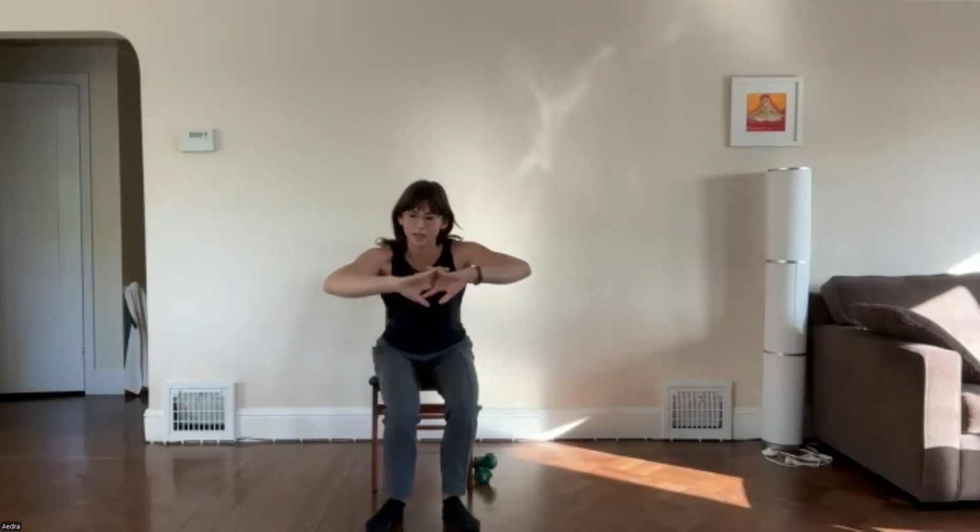And then we'll do a quick little hand exercise. So release your fingers. I'm just coming forward so you can see. You're gonna bring your thumb and pointer finger to touch, then thumb and middle finger to touch, thumb and ring, thumb and pinky, and then move yourself back up. Thumb and ring, thumb and middle, thumb and pointer.